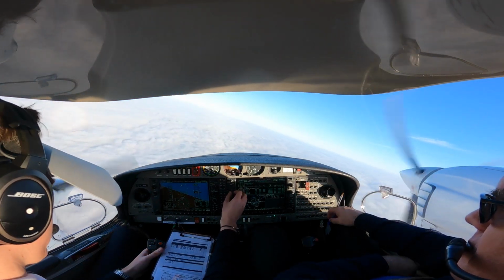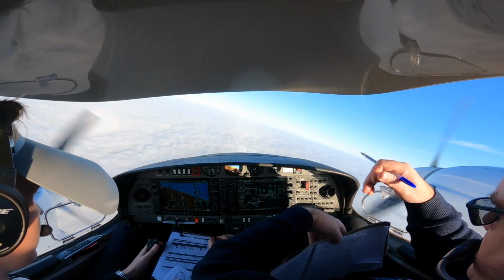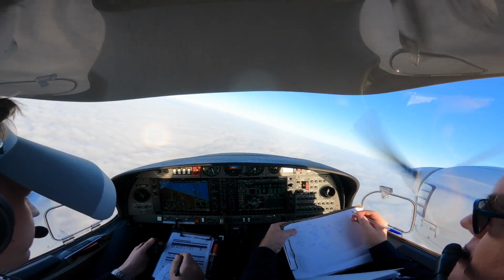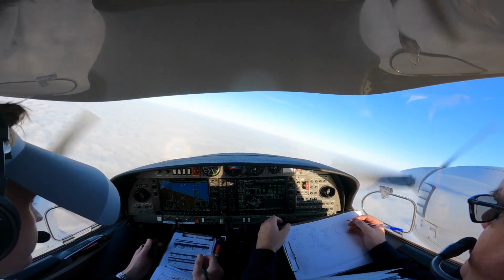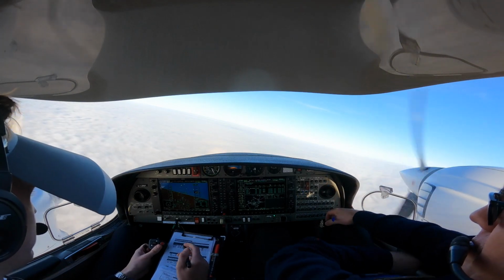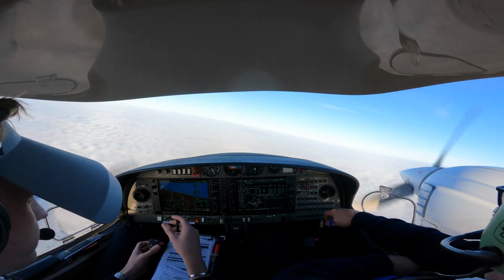So much going on. Edge 48, have you missed approach instructions? Ready to copy, Edge 48. Edge 48, after missed approach, climb straight ahead to altitude 4,000 feet. On the missed approach, straight ahead 4,000 feet, Edge 48. Edge 48, thanks.